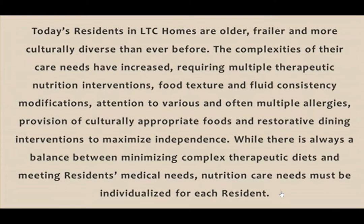Today's residents in long-term care homes are older, frailer, and more culturally diverse than ever before. The complexity of their care needs have increased, requiring multiple therapeutic nutrition interventions, food texture and fluid consistency modifications, attention to various and often multiple allergies, provision of culturally appropriate foods, and restorative dining interventions to maximize independence. While there is always a balance between minimizing complex therapeutic diets and meeting the residents' medical needs, nutrition care needs must be individualized for each resident.